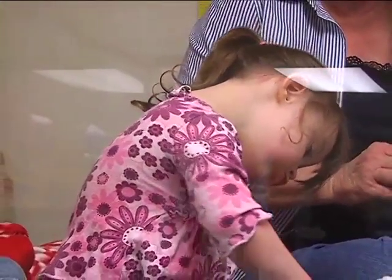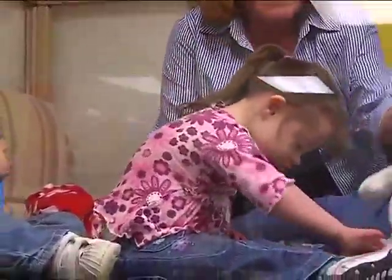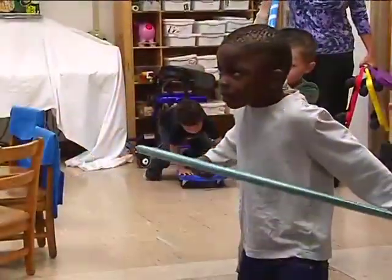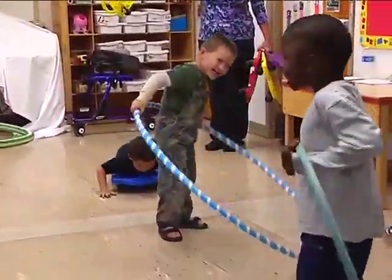So lots of range of motion kinds of activities, taking balls, bean bags, and those kinds of things, and moving them across the midline, moving them forward, moving them backward, and for young children, many of those kinds of activities are also strength activities. So the focus on strength and the focus on range of motion would be the objectives. The modifications would just be how heavy, how light, what kind of texture.